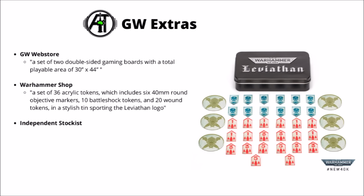I guess Battle Shock is going to be something that you're going to need to mark quite a bit. Having some tokens for that seems reasonable. I don't think I realistically use those wound tokens for their intended purpose, to be honest. It just seems far easier to put a dice by the model in my opinion. Objective and Battle Shock tokens though do look handy.